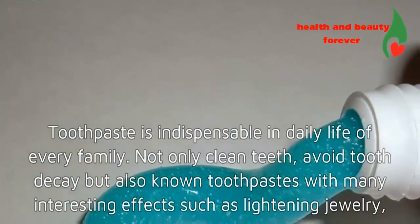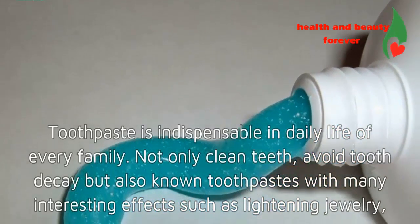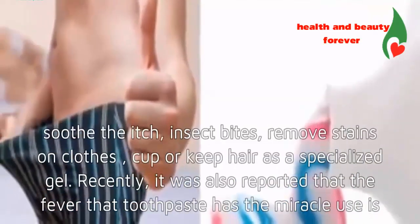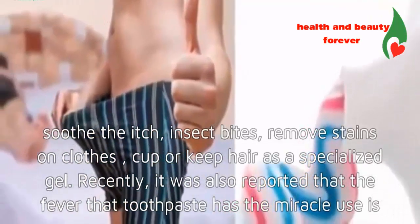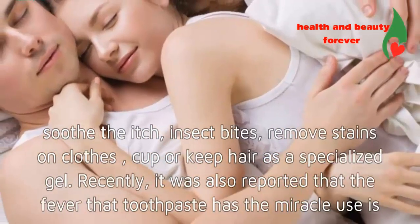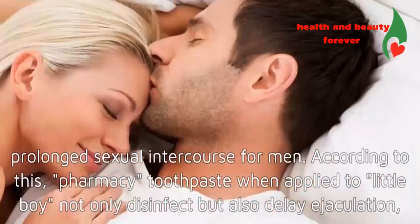Toothpaste is indispensable in the daily life of every family. Not only does it clean teeth and avoid tooth decay, but toothpaste is also known for many interesting effects such as lightening jewelry, soothing insect bites, removing stains on clothes, cups, or keeping hair in place as a specialized gel. Recently, it was also reported that toothpaste has miracle uses: prolonged sexual intercourse for men.